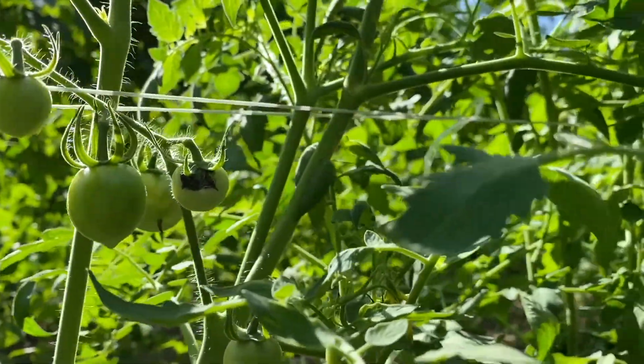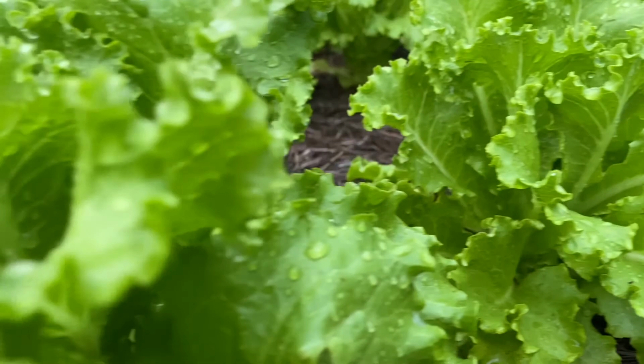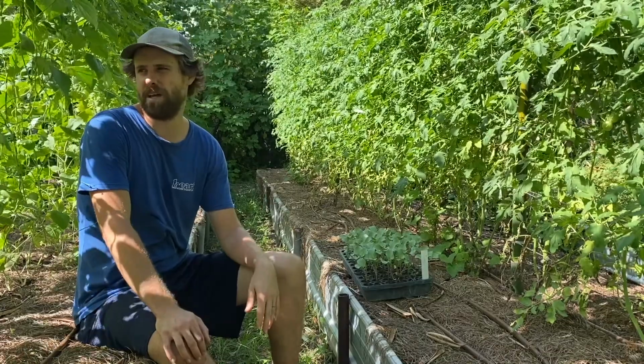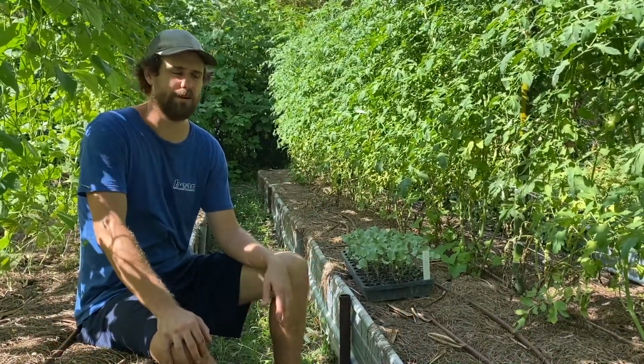This is one of the most common questions we get in tours: when is it appropriate to plant different things? How do I know when to plant what? And some people may have seen different charts and are just wondering, how do I know what to plant?